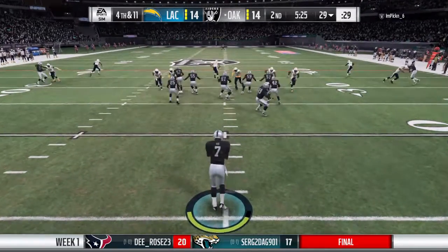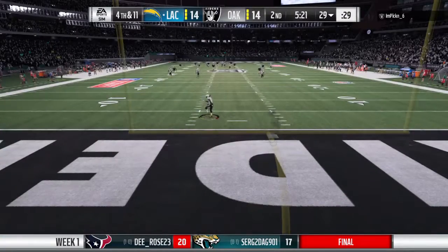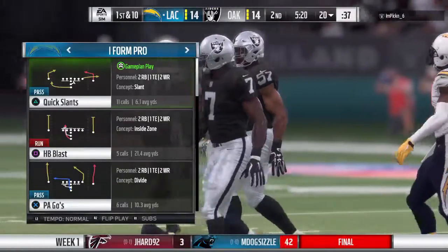Travis Benjamin deep for the Chargers. He steps into this one, and this is a rocket. Yeah, he was looking for the checkup bounce, didn't get it. That scoots all the way into the end zone now for a touchback.